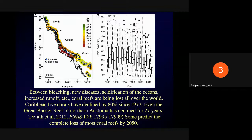There are some that have predicted that we're going to lose most of our coral reefs completely by the year 2050. I don't know that the prediction is quite that precise, but if you've ever wanted to go snorkeling or scuba diving on a tropical coral reef, now would be a pretty good time to do it, because it is at best uncertain how much longer we're going to have these.